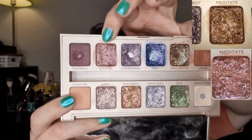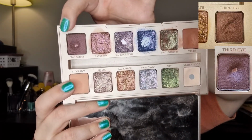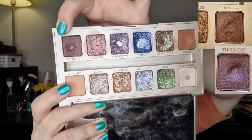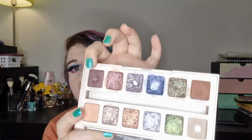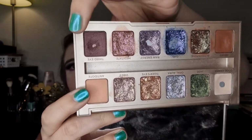Then I've used the shade Meditate once. And I used the last shade, Third Eye, I've used 6 times. And this one I use as a liner, so that's why it's such a big dip with a pan, but not much usage on top, all over.